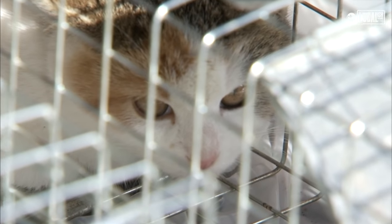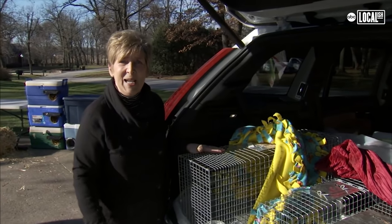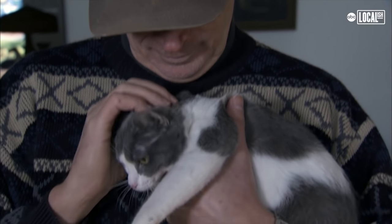And they will either be released back to their original homes to keep fed, or we will tame them and hopefully the kittens could get adopted. So the process is kind of a long one, and the release is a very sad one. I released three yesterday and I cried all the way home.